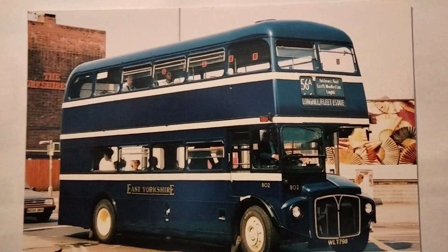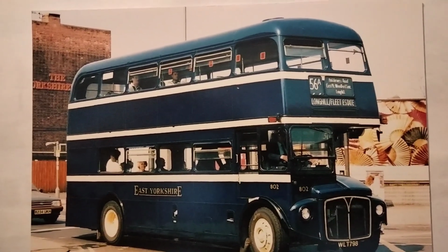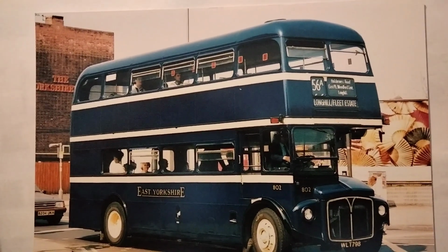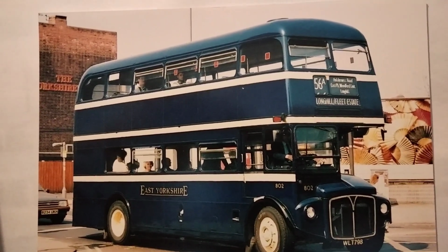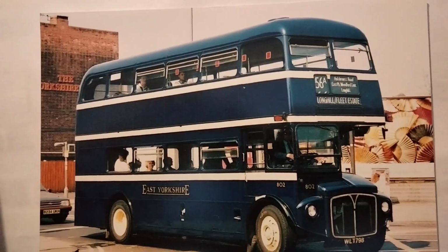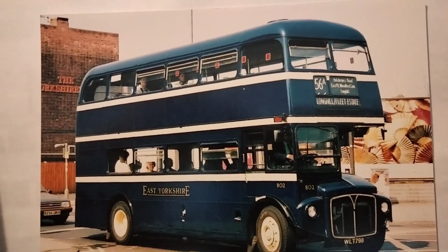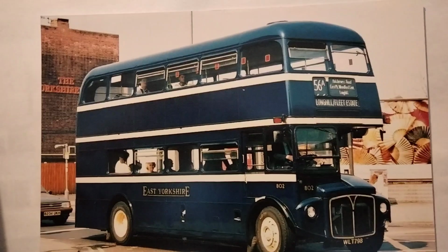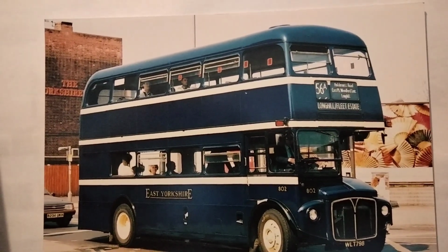So the bus we've been looking at is 802, registration WLT798. It's seen just turned out of Hull bus station onto Ferensway, on its way to Fleet Estate on a route 56A. Formerly RM798 in London and new in 1961, the bus was re-registered NRH 802A in 1990, when the Routemasters began to lose their original registrations, which were sold off to raise extra revenue. After withdrawal in August 1995, it was exported to the Czech Republic, and it's believed to still exist out there.